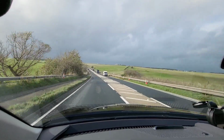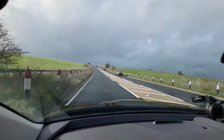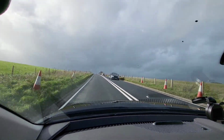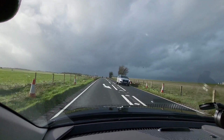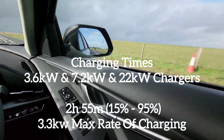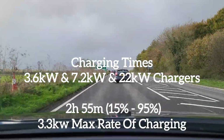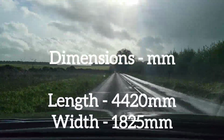As you can see, just coming up on the right hand side, here is Stonehenge. I would advise you to go down to your local dealer and, as I say, test drive the vehicle and see how it fits in with your life.